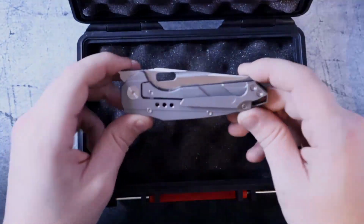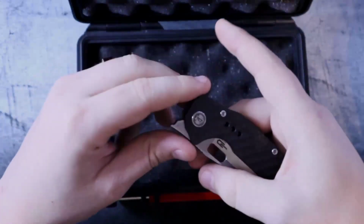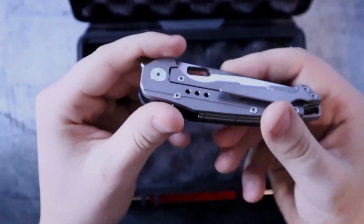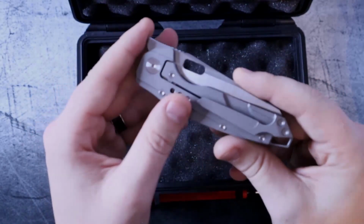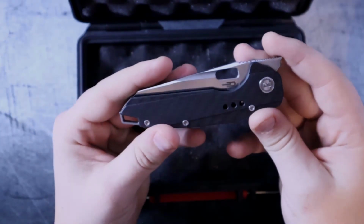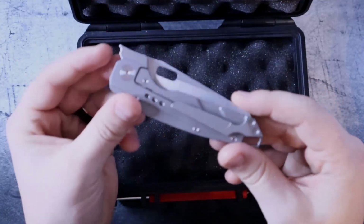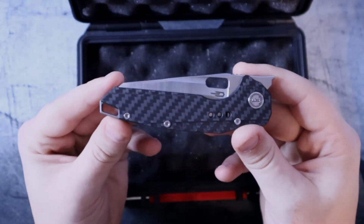Ladies and gentlemen, this is the Bestech Nixie. Also made by Bestech in collaboration with Todd Knife and Tool. You can see that super sexy pivot. It's one-sided, it's a captive pivot. You know how much I love those. Titanium frame lock on one side, carbon fiber on the other. But if you do prefer full titanium and you're okay with a little bit of extra weight, they do have those variants, and you can get them in black titanium, you can get them in gray titanium, you know, whatever your flavor is. So maybe now you're starting to see why I started off with the Exploit.